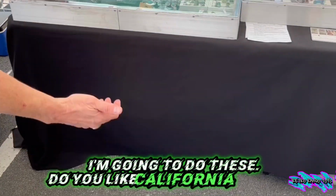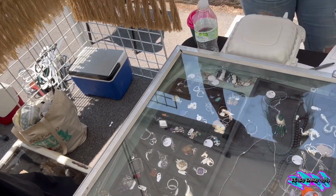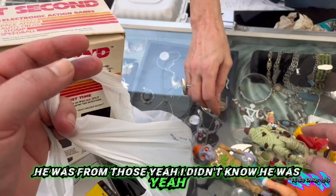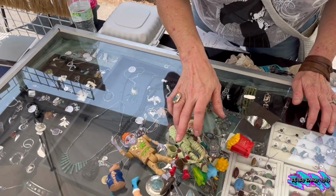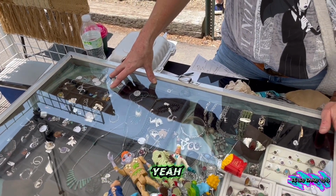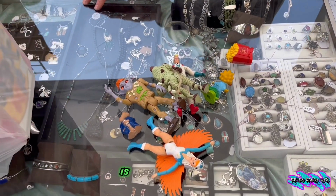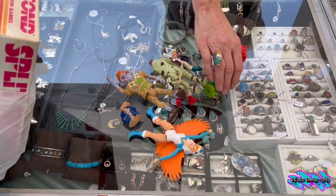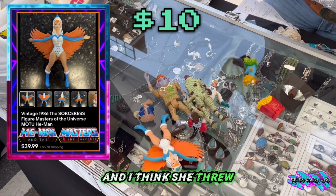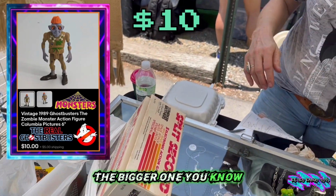I'm gonna do these. I got tons of them. I don't even know which ones I have. He was from Ghostbusters, yeah. I didn't know he was, though. How about 10? Are you doing cash? Yeah. Cool. Is that alright? My daughter, when she was little, had Maggie, and I think she dropped it out the car window. Oh, man. The bigger one, you know? Oh, yeah.